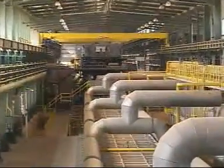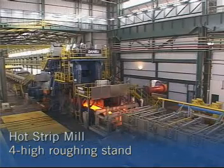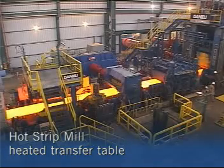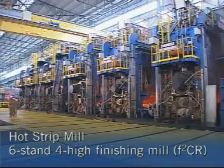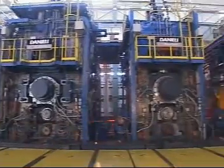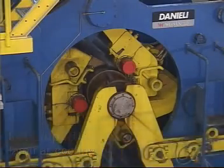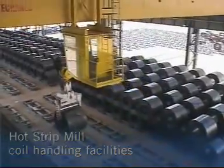The hot strip mill is made up of 4-high, non-reversing roughing stand with vertical edger, heated transfer table, bar cropping and descaling, 6-stand 4-high finishing mill equipped with F-squared CR, flexible crown and free rolling stands, laminar cooling and coiling of strip, coil handling and conditioning facilities, and storage bay.